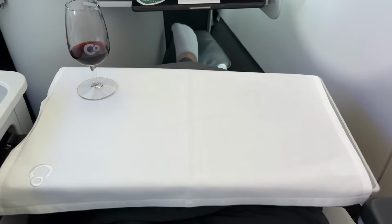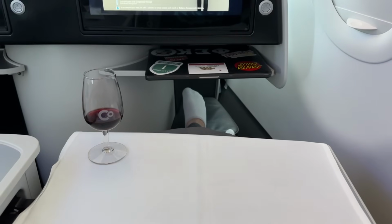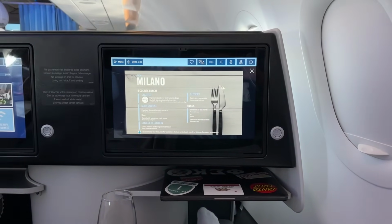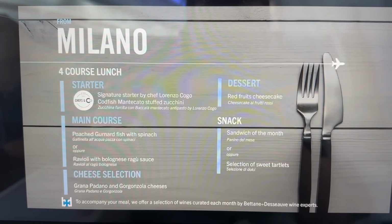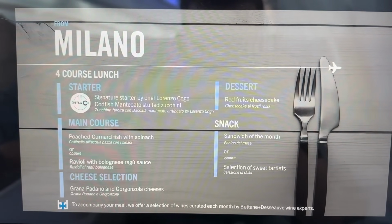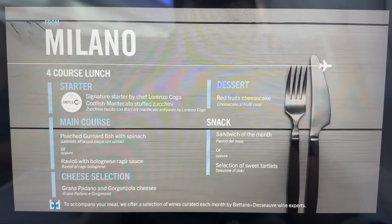Shortly thereafter, the placemats were passed down, meaning that the main course was upon us. And even though I already had made my meal selection earlier, I wanted to take a moment to look at that menu that was for all flights departing Milan. As you'll see, there are two meal services on board the flight. The first one is the main course, the four-course lunch, including a starter, a main, a cheese selection, or a dessert. Following, just before landing, we were also given a snack that you'll see before arrival.